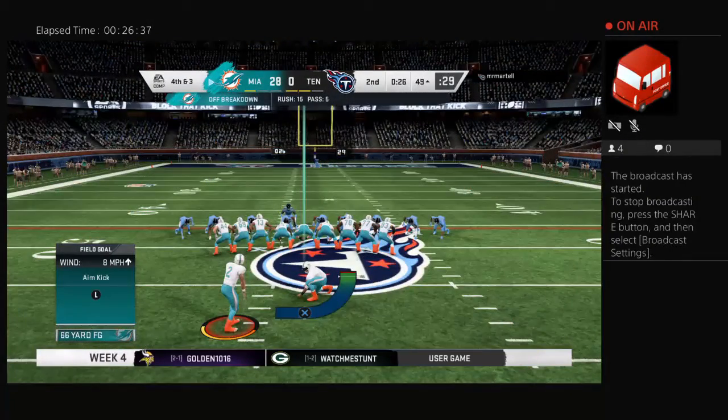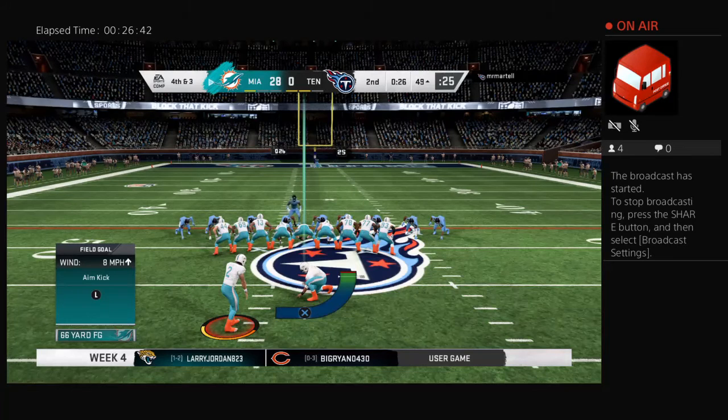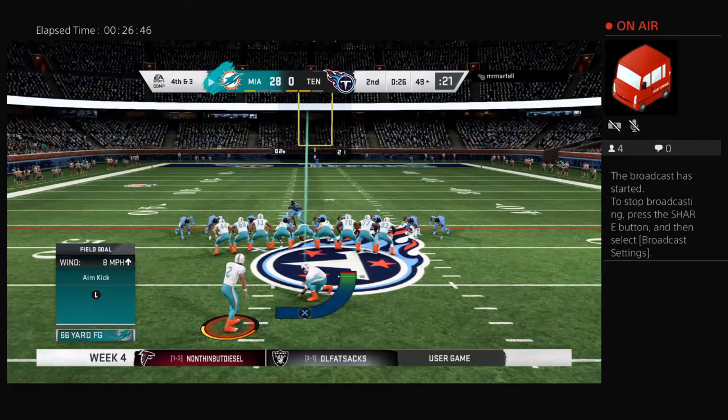Now the Pro Bowl kicker, Aldrich Rosas. Last year, he hit one from 57. And this will be called officially a 66-yard attempt.